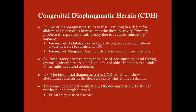The answer is not surgery right away, and the reason for that is because immediately after the baby is born, the lungs aren't completely matured. I mean, they're not matured to the point where we would want them to be. And so what we do is we put them on a gentle mechanical ventilation for a day or two. And this allows the lungs that are there to mature. And so then when you go to do the surgery, the baby has a better chance.